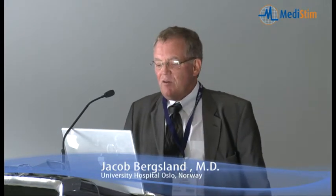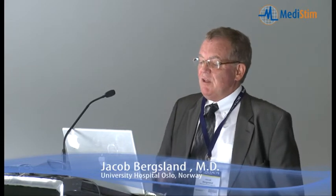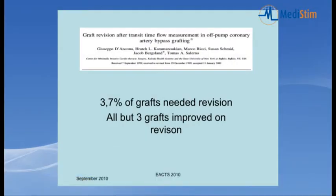Well, this is just a picture of my hospital in the United States, where we did this study. We found that 3.7% of grafts needed revision, and all except for 3 grafts improved after revision. So that means that if you find a graft that doesn't have a flow, or has low flow, or has high PI that Dr. Wolpoth talked about, you almost always can fix it. If you use the correct criteria, there is almost always something wrong, and then you've got to fix it, if it's possible. There are occasions when you cannot fix it, maybe you grafted a very bad vessel, but it's the exception rather than the rule.